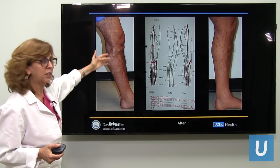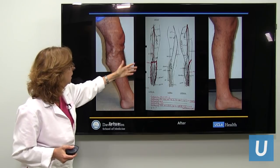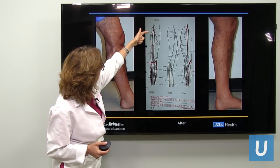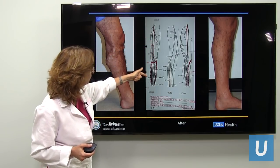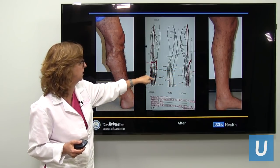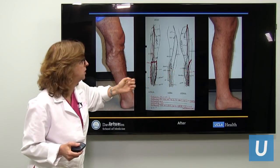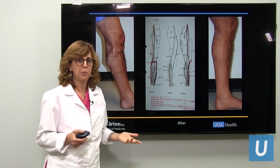So here's putting it all together, the varicose veins I showed you at the beginning. Here's the drawing. You can see the large great saphenous vein that's refluxing and the small saphenous vein that's refluxing and these large varicose veins everywhere. And here's afterwards with just a couple procedures. Look at the beautiful cosmetic result.